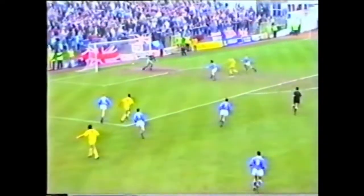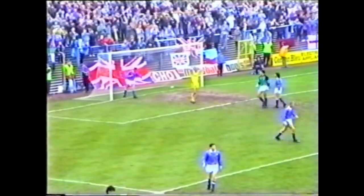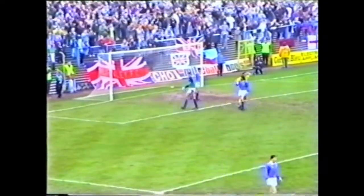Jacob to Harper. Good cross, Conroy! And Ward was nowhere then, Richard. And Conroy made the right connection. Cardiff could have been one down.